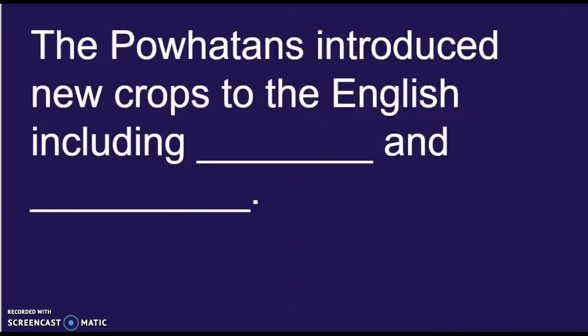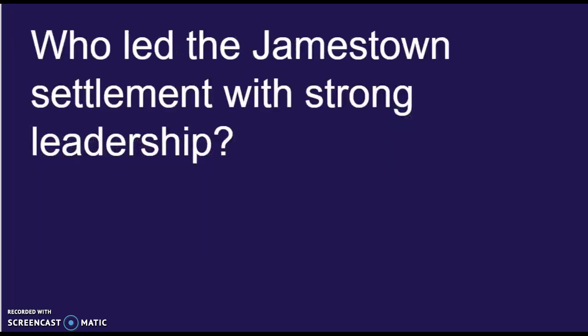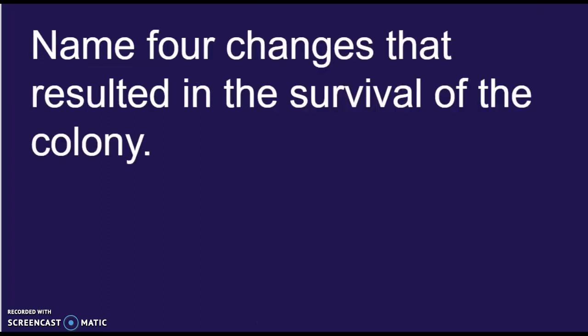The Powhatans introduced new crops to the English, including blank and blank. The answer is corn and tobacco. Corn would help feed them, and tobacco would make them money. Who led the Jamestown settlement with strong leadership? That was Captain John Smith. Fortunately, because of him, we still have the colony of Jamestown.